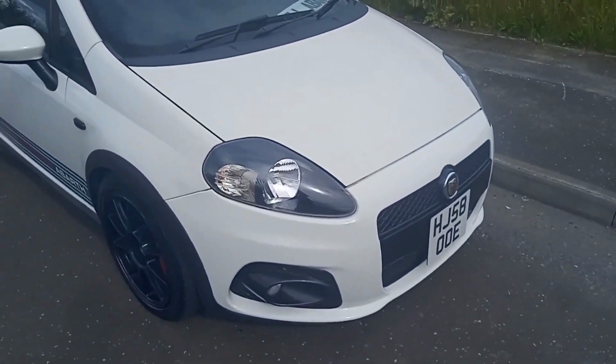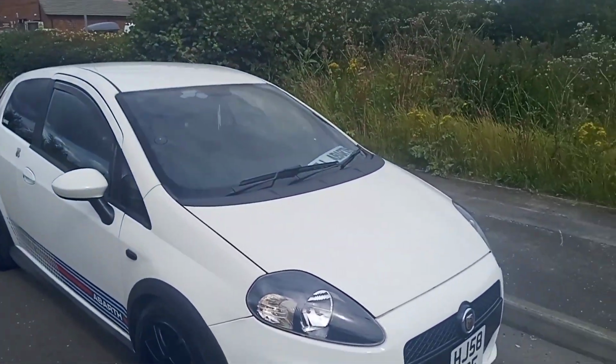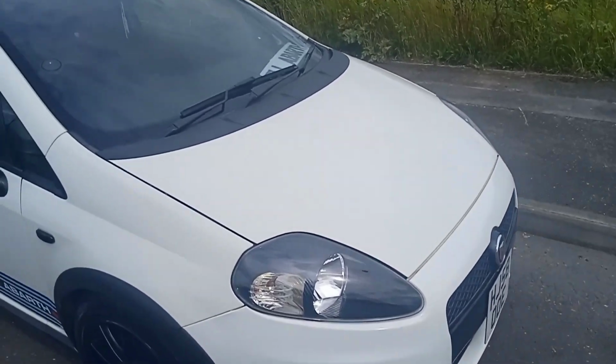This is a crazy car. So yeah, like I said, the front of the car is really, really nice, really smart, and the bonnet as well is super, super clean. If we just go into the paint here, I don't know how well you guys can see it, but it is super, super nice. There's not an imperfection in this paint.